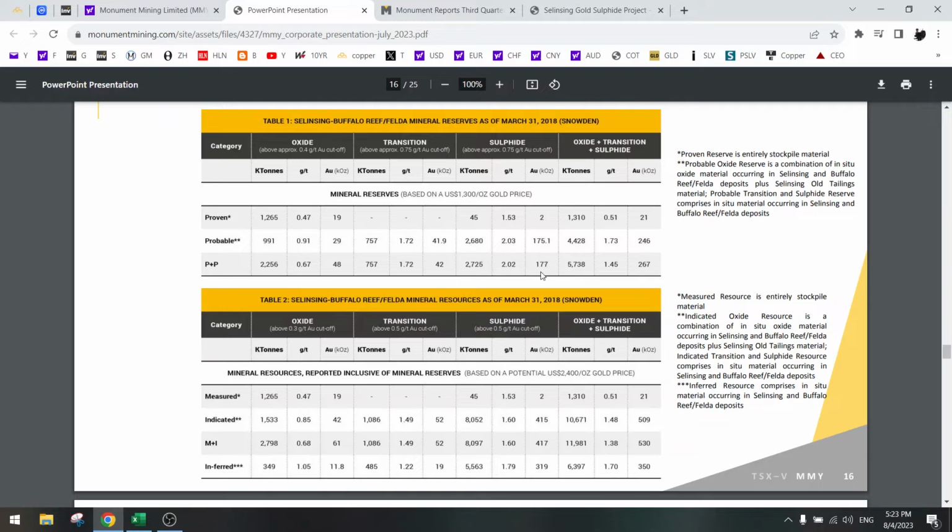So 177,000, you can do already 5 years on that. But they also have measured and indicated of 400 and inferred of 300. So add all of this together and you have 850,000 of gold. So probably the mine life should be 10 years if you take everything into account, and not 6 years. So interesting, mine life can probably be extended. And then there is also some transition material and oxide, not a lot. So most of it is sulfide now. But that's no problem because we have a plant to produce sulfide gold.